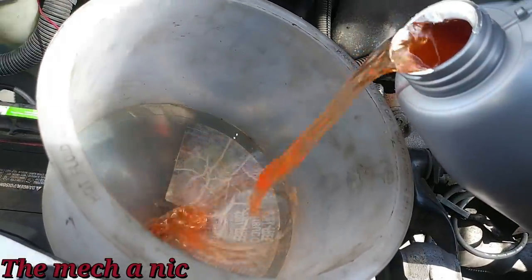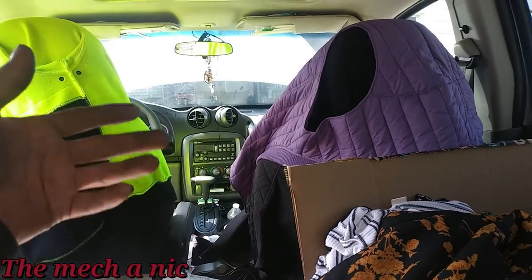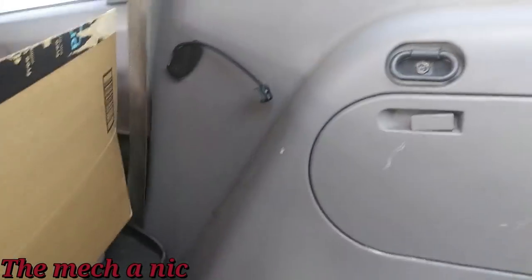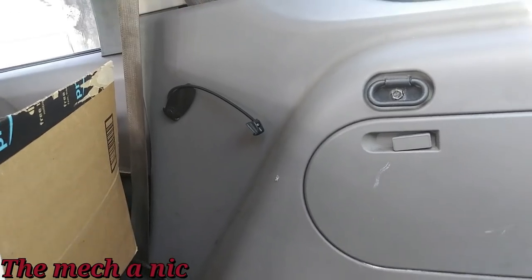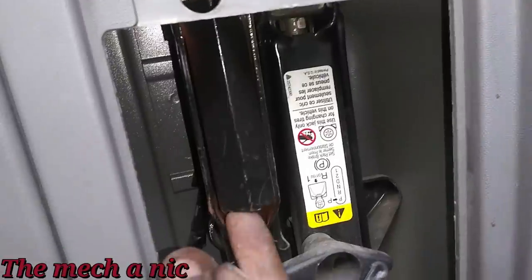Drink up, little buddy. I got this Pontiac running to get it up to temperature so I could bleed the cooling system. And the whole time I'm in the car, I could hear this metal rattling sound coming from the rear end of the car, and it's super annoying. So I'm like, let me go investigate. Took off this cover right here where we have the floor jack. And what's rattling is this thing?